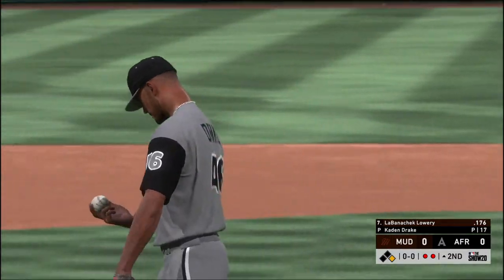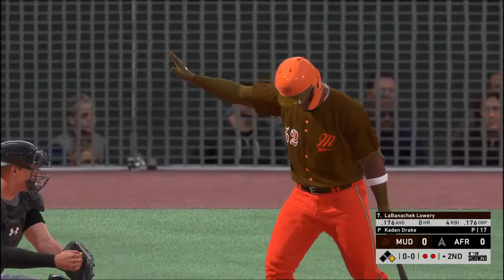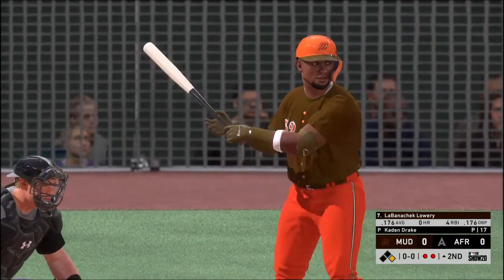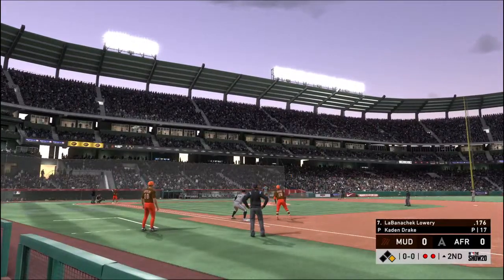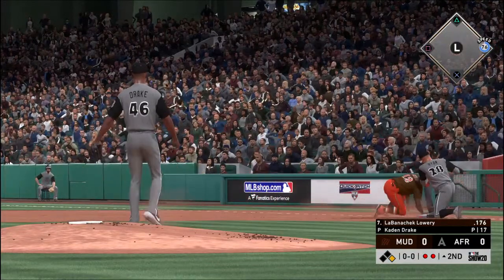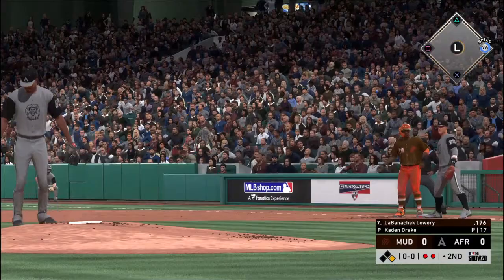Batting seventh, the shortstop, Chick Lowry. Set to get his evening at the plate started, Chick Lowry. And it's been a real struggle for him with the bat so far this year, looking to get things turned around in a hurry. Before the first pitch, a check at first. And he has to dive, but he's back in easily.